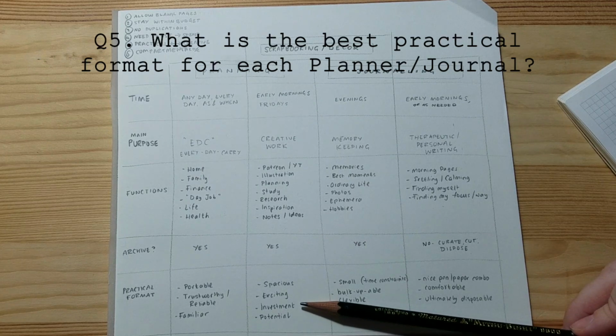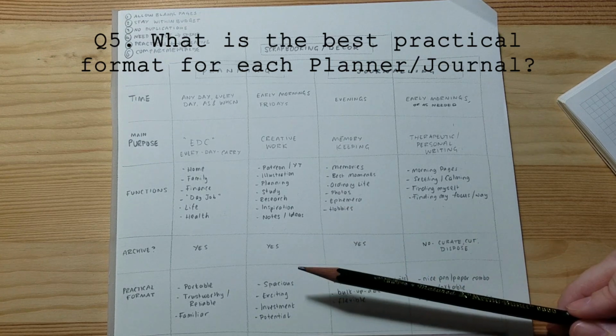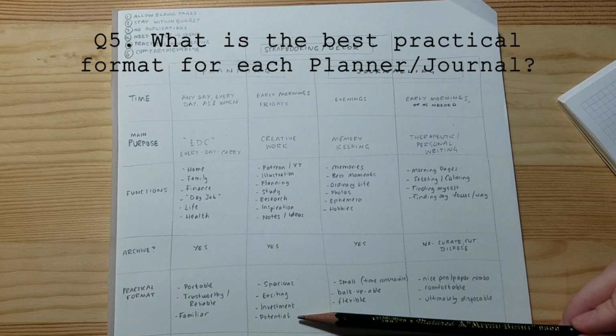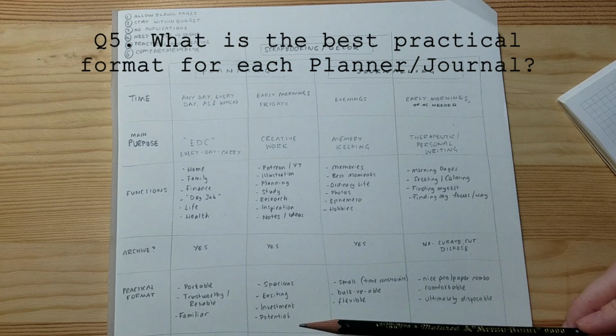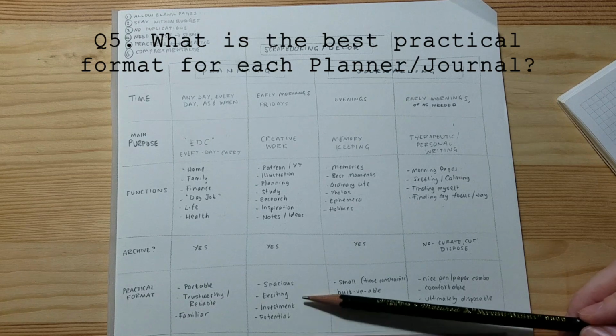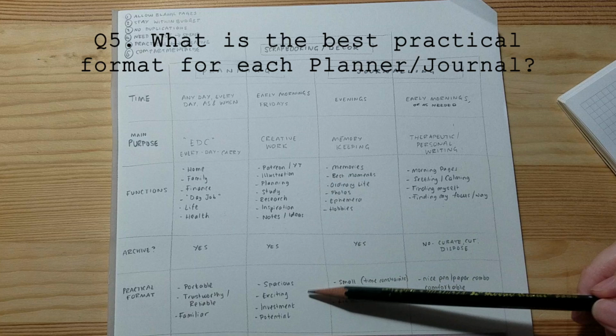I see it as an investment. So if I spend a little money on this one, it's not the end of the world, because I am trying to develop this side. I am trying to get better at illustration. I am trying to do more of that in my life. And I want it to have potential, as in, I may not know what to do with every page, but there's lots of pages for me to play with. So yeah, those are the practical format wishes for my creative planner.